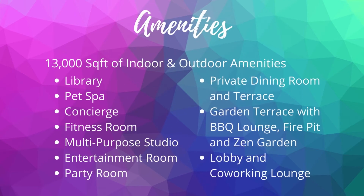So about the amenities. There are 13,000 square feet of indoor and outdoor amenities combined, which include a library, a pet spa, a concierge, fitness center, multi-purpose studio, entertainment room, party room, private dining area, garden terrace with barbecue lounge, fire pit and zen garden, and a lobby with a co-working lounge.